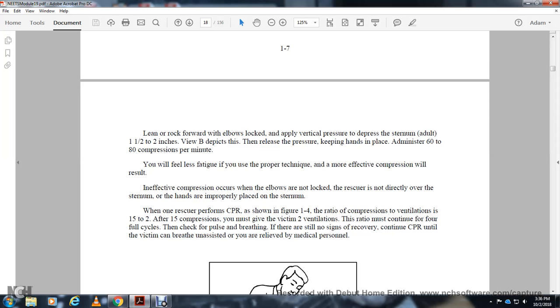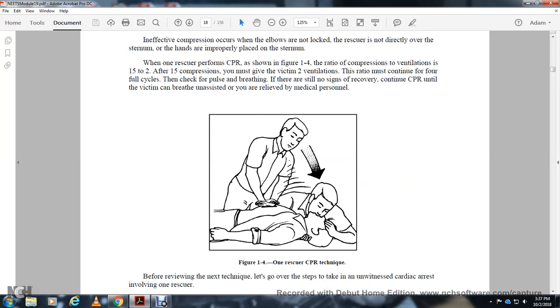When one rescuer performs CPR, as shown in figure 1-4, the ratio of compressions to ventilations is 15 to 2. Give 15 compressions, then two ventilations. Continue for four full cycles, then check the pulse and breathing. If there is still no sign of recovery, continue CPR until the victim has been breathing unassisted or you are relieved by medical personnel. That is the one-rescuer CPR technique.